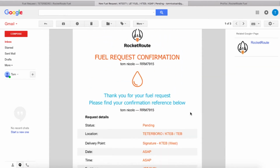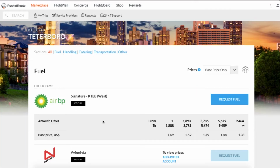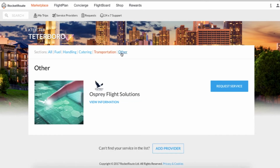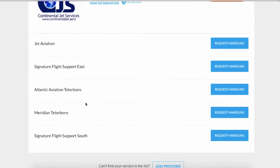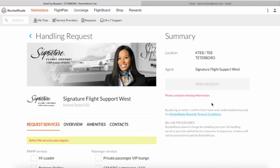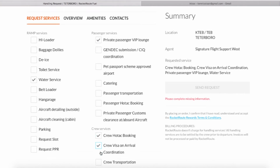Then just look out for confirmation from the service provider, who will contact you directly. RocketRoute Marketplace is the one-stop shop for ordering all services, including ground handling. Just select Handler or FBO. Then select the services you require. Put the additional requirement in the box.